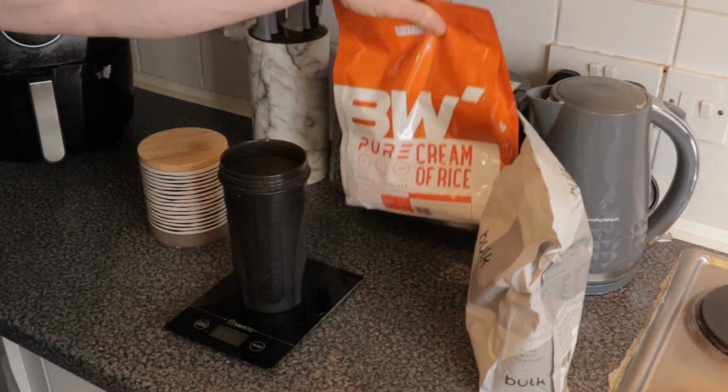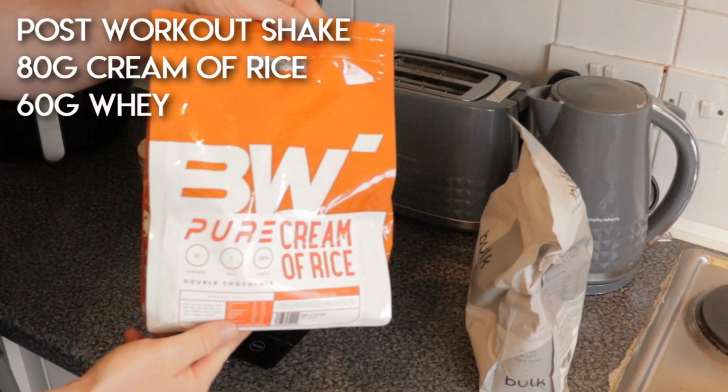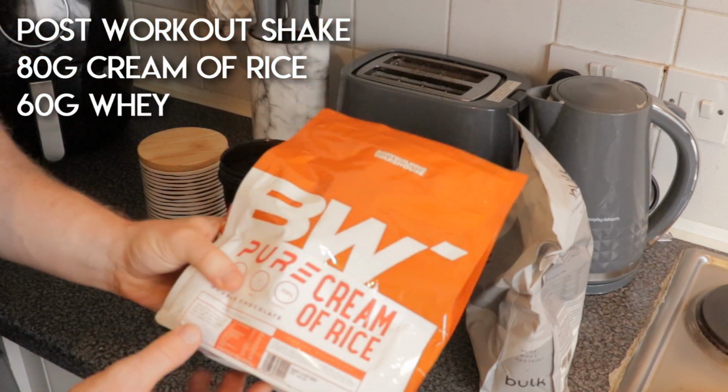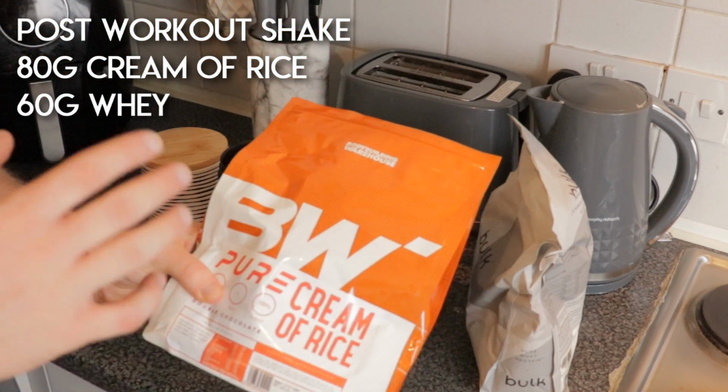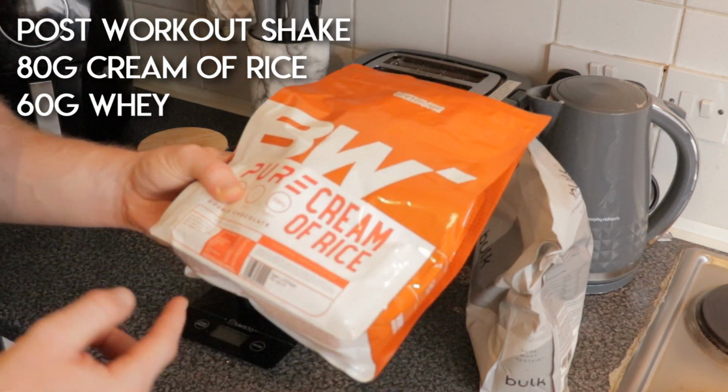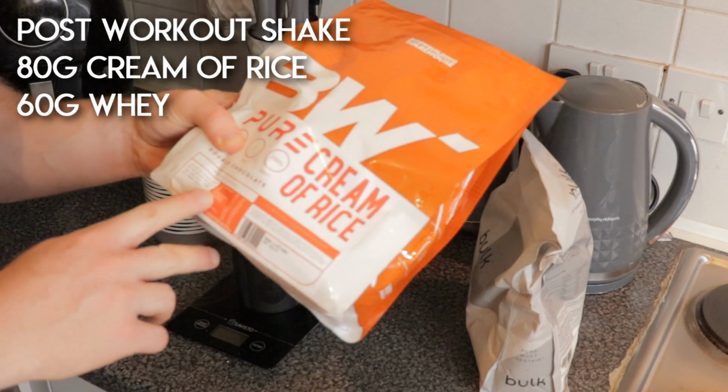But yeah, I'll show you how I make my shake. Alright, so for my shake I have cream of rice powder as my fast digesting carb to go with my protein powder. I was using Cocoa Pops before, which is kind of similar. It's like puff rice, but it's got way more sugar in it than this. This cream of rice has literally no sugar.